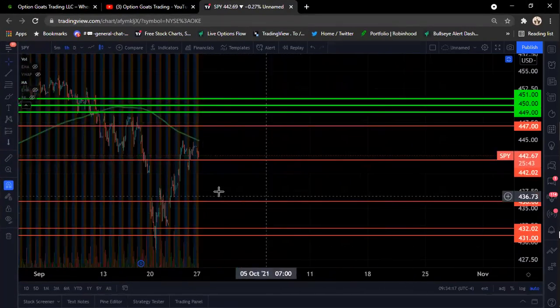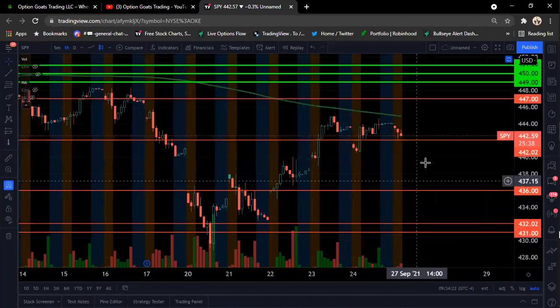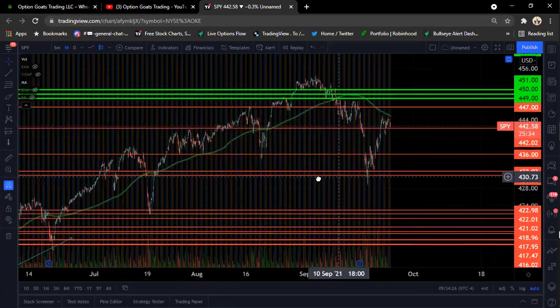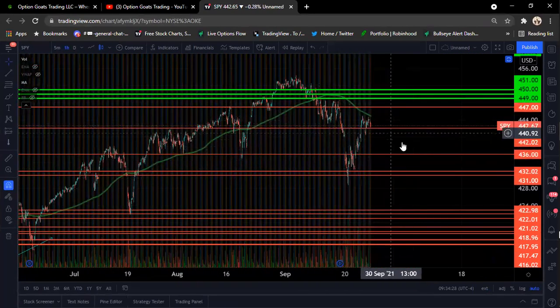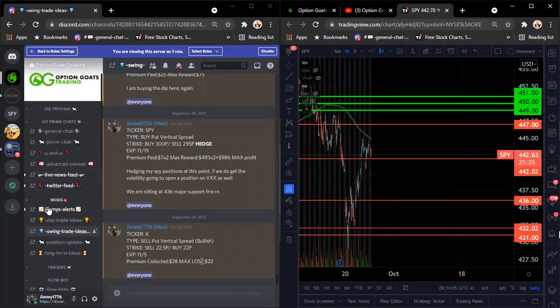Market's gone a little red again, right here. Okay, we're going to be watching this. It might consolidate. Honestly, it might just consolidate here. All right, it's October, or we're approaching October. So let's see here.